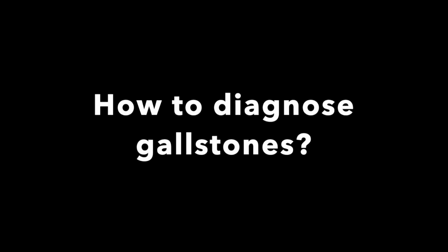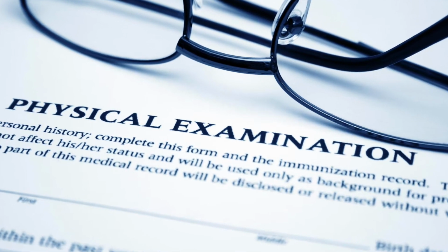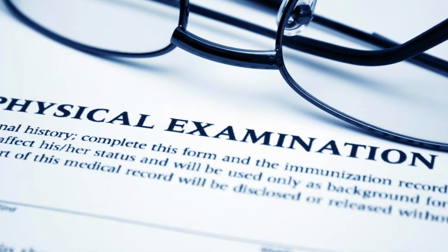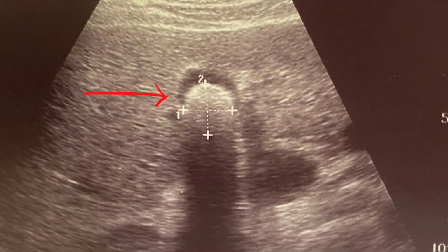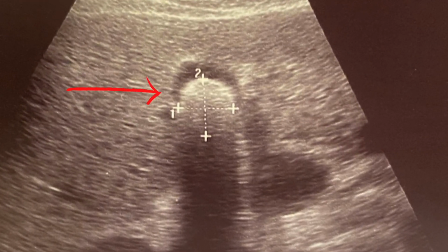So how to diagnose gallstones? The most important initial test would be a physical examination by your provider, coupled with specific blood tests to rule out signs of infection as well as blockage. The next test would be an ultrasound, which is a non-invasive test looking at your gallbladder, which can pick up stones. Most of the time, a diagnosis can be established by these tests.